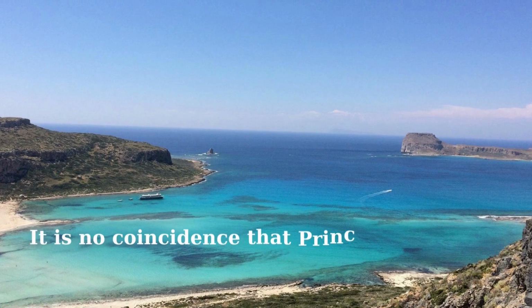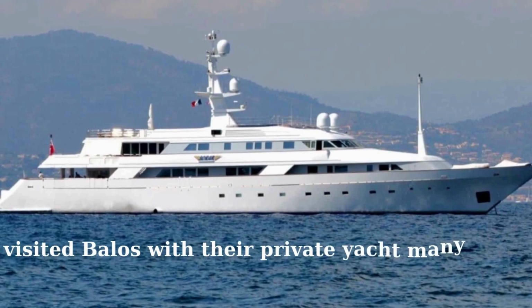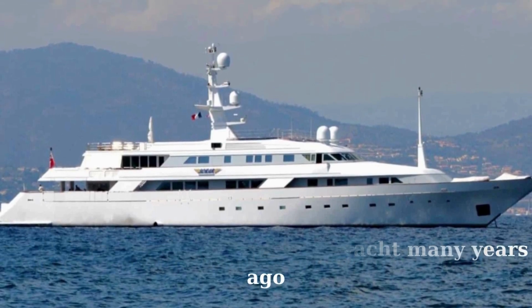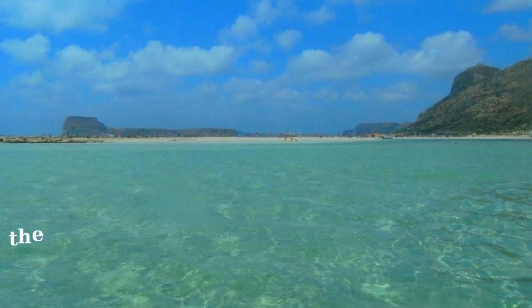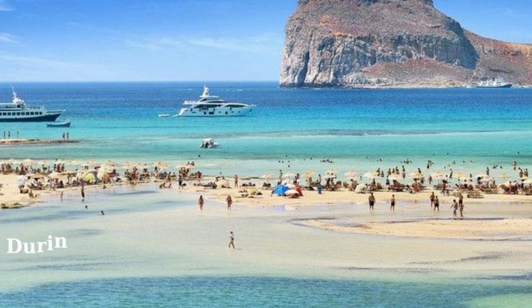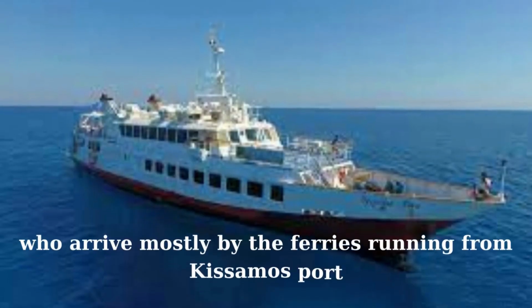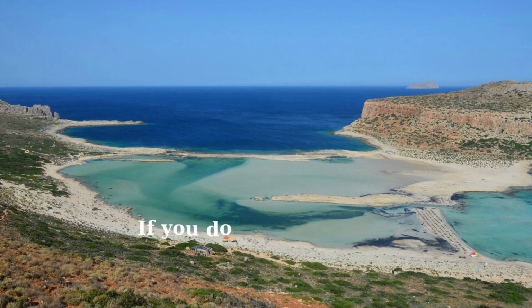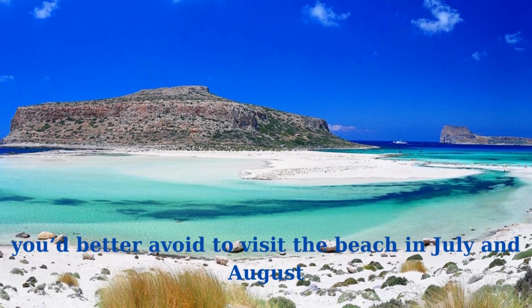It is no coincidence that Prince Charles and Princess Diana visited Beylos with their private yacht many years ago. Beylos is famous for its turquoise waters, the wild natural beauty and the beautiful exotic scenery. During the summer, it is visited by thousands of people, who arrive mostly by the ferries running from Kissamos port. If you do not like crowds, you'd better avoid visiting the beach in July and August.